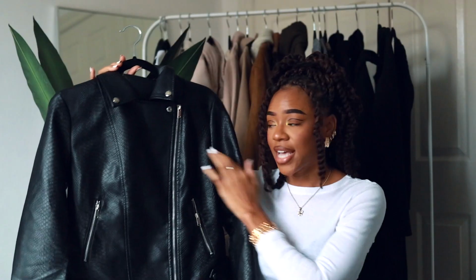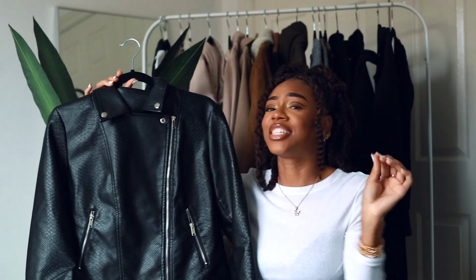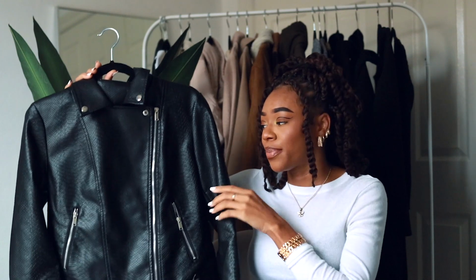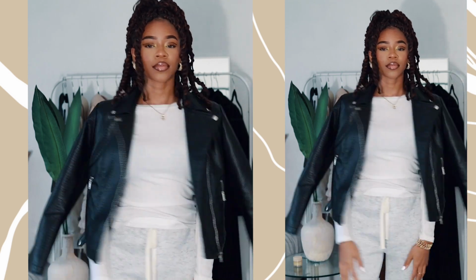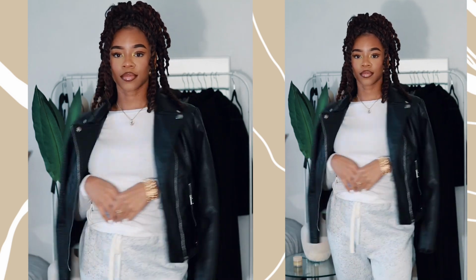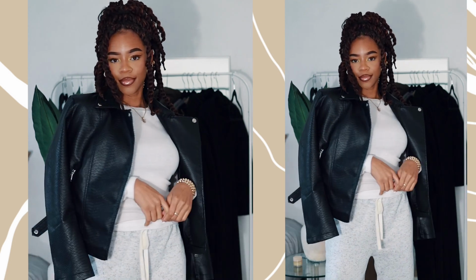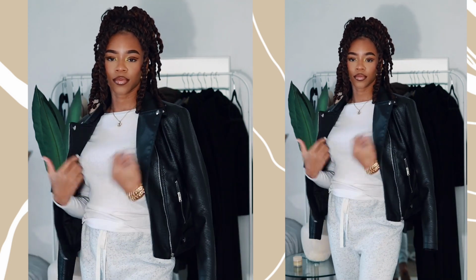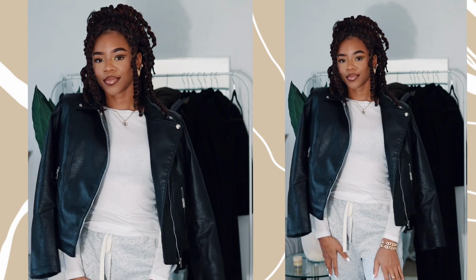Okay, guys, so for the last piece, I have this faux leather jacket that I picked up from Zara with this silver detailing, and it is fire. It's the perfect piece to layer with a hoodie or just to drape over your shoulders. It just gives you a more chic, edgy look. If you don't have some form of leatherette jacket in your closet, invest in one, get you one, because this piece just makes you look more elevated, more classy, more chic. It's just super, super cute to have in your closet.